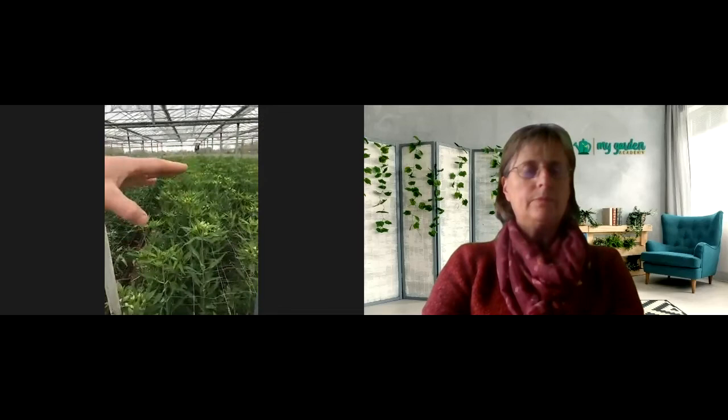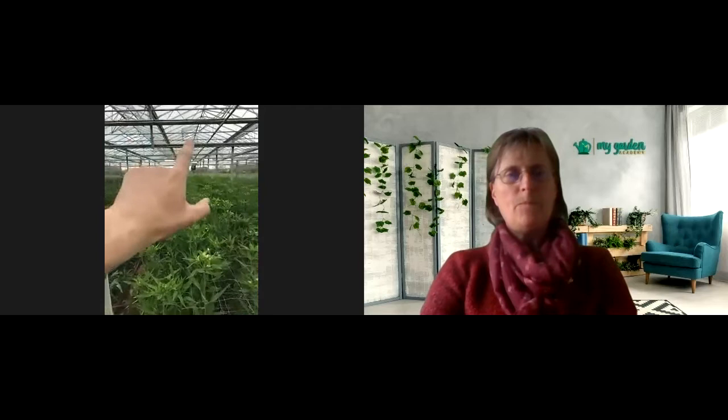Over the top here, we've also got our overhead irrigation, so we water from above and from below. The reason we've got two types of irrigation is that I'm over 6 foot tall. In the winter, you can also see we don't have any artificial LED or sodium lighting. That's a good thing, because we don't cause any light pollution.